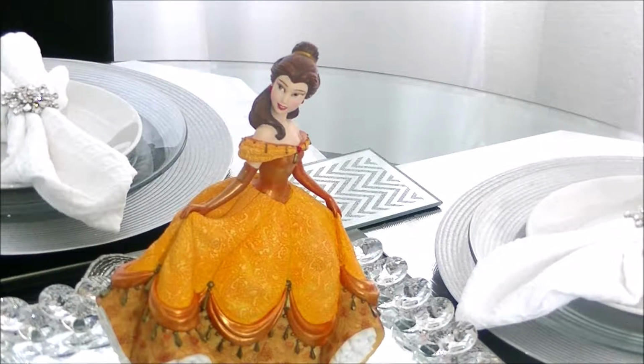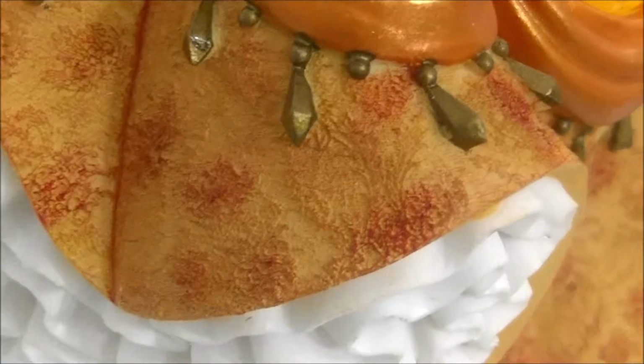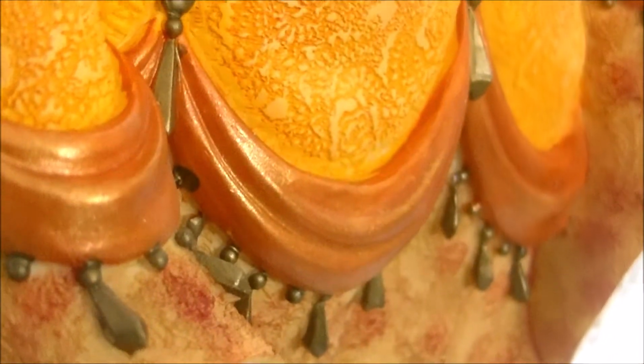She's so beautiful. So what I'm going to do is zoom in closely so you guys can see the detail of her. Okay, so this is the bottom of her dress, the petticoat, and this is the detail. She really looks like the animation Belle.